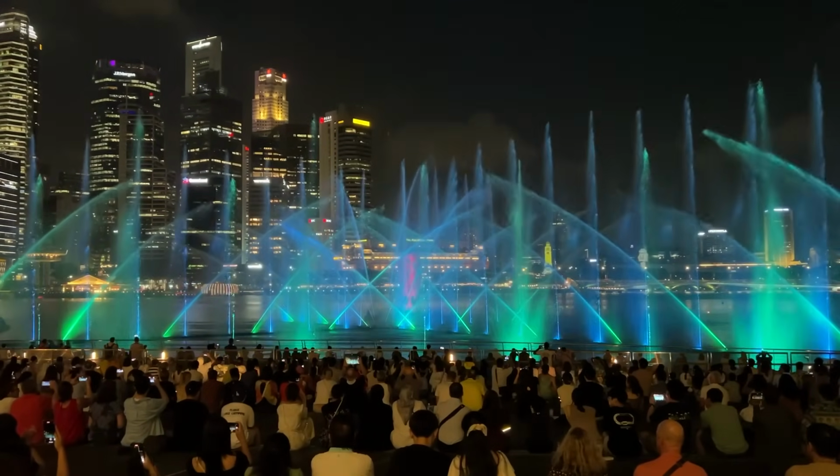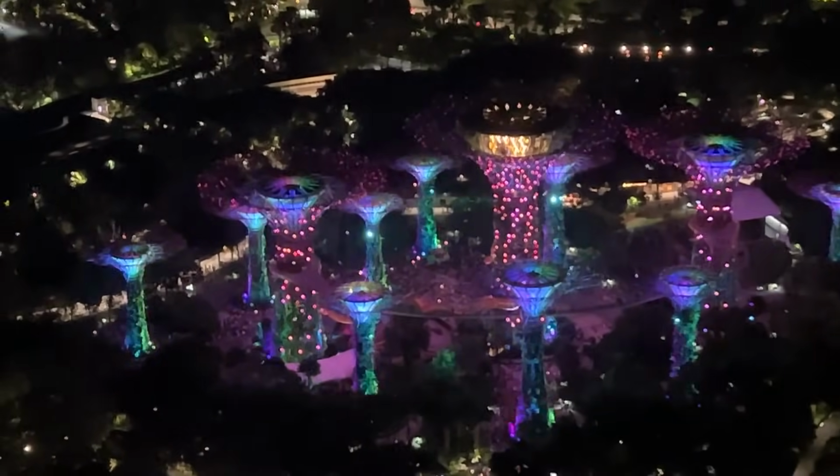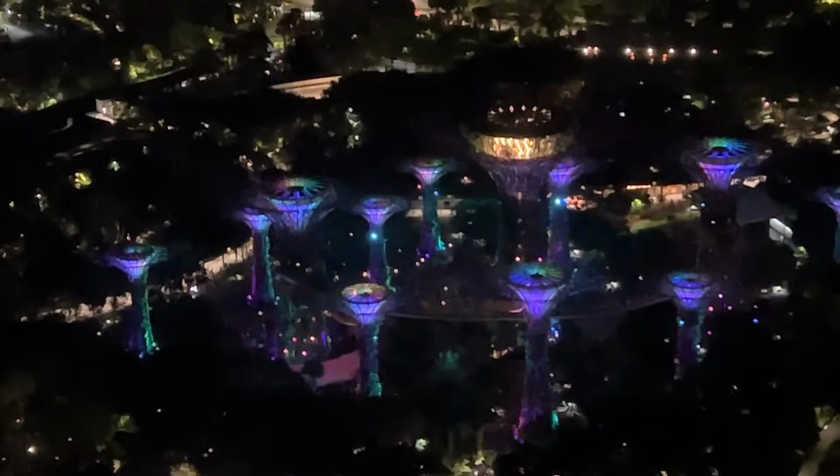By the way, guys, there is another night show at the Gardens by the Bay, the Super Tree Grove. That's where it's happening. And I don't know exactly what time it happens, but it happens a couple of times every night. And that's another really nice show that you might want to catch.